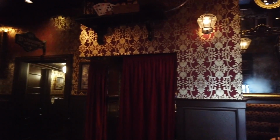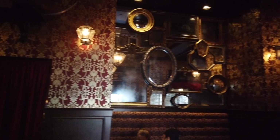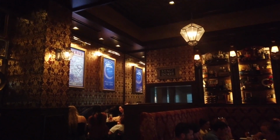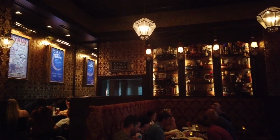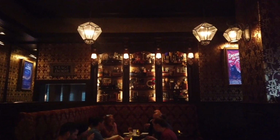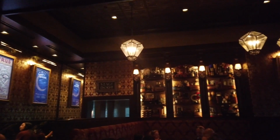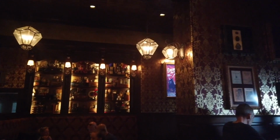As you can see, the theming is pretty amazing in here. There are posters of the different magicians who would be performing through the stage door, and lots of magical knickknacks on the wall and things like that. The story of this lounge is that a group of magicians that were performing here, the Boardwalk Magicians, mysteriously vanished years ago. And you can still feel the magic in the place.